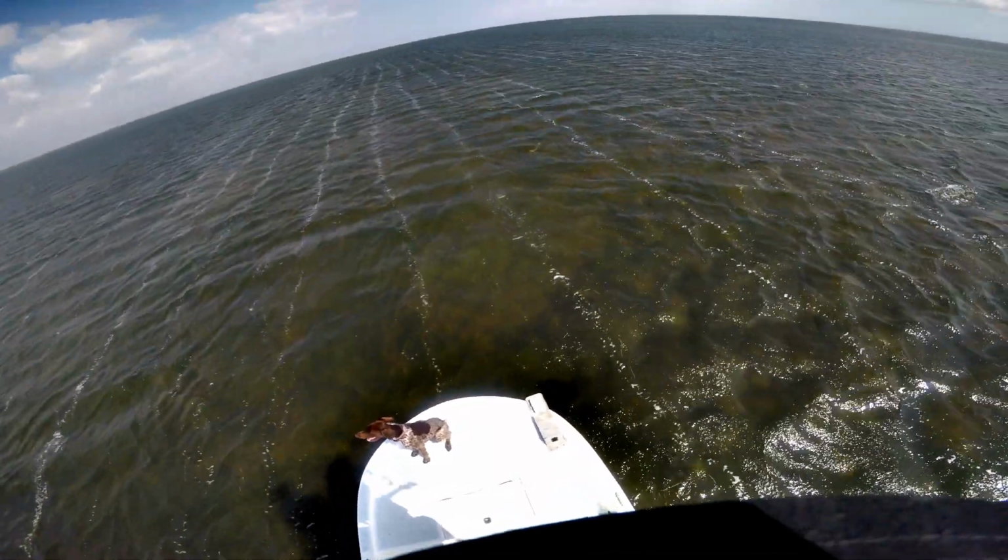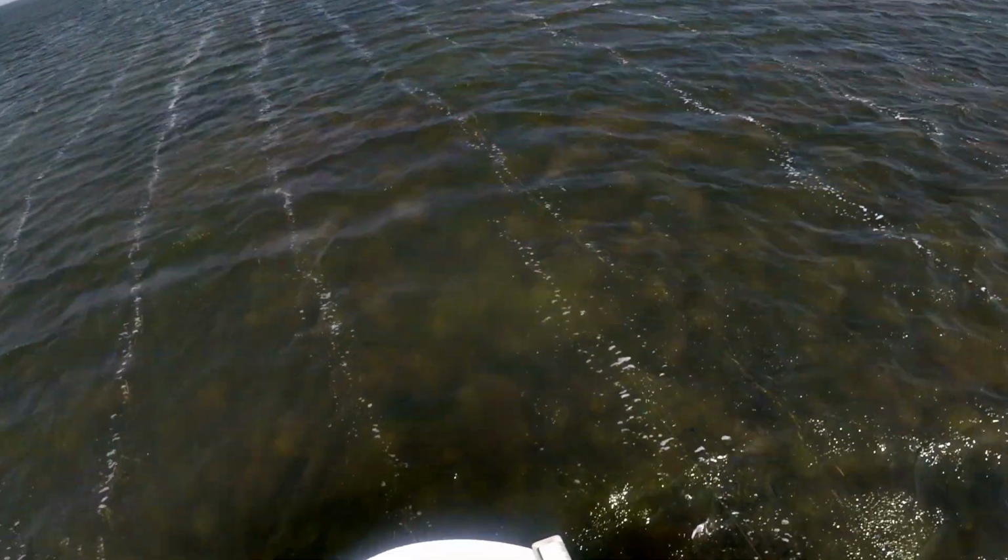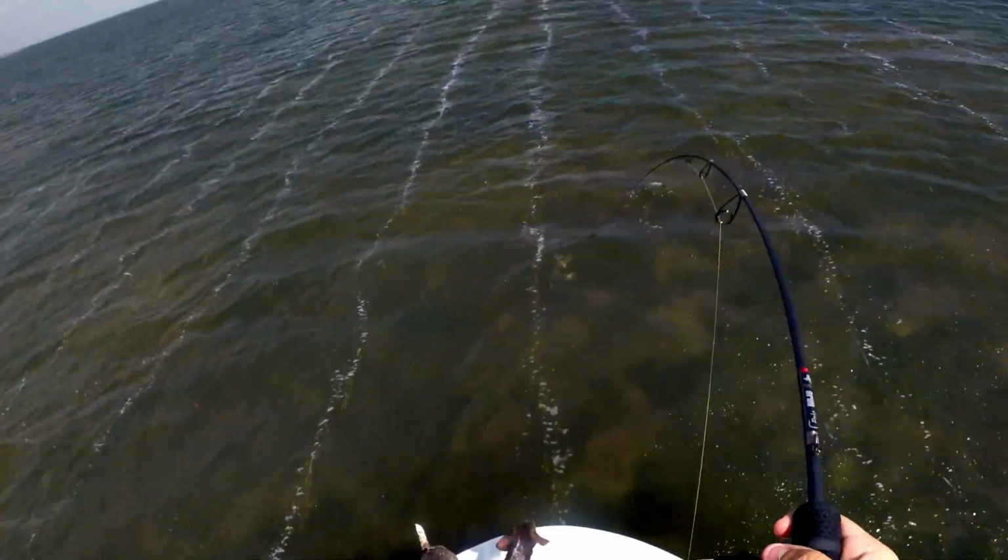They're here, bro. Right there. That's a log. Yeah, so that was crazy. What are the odds of drifting right into that big old redfish?